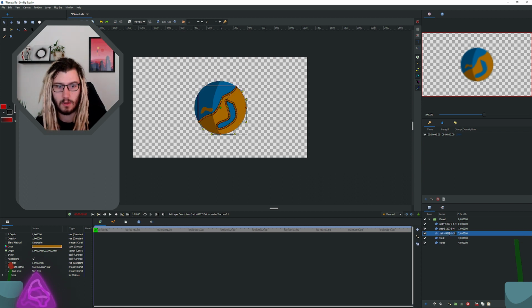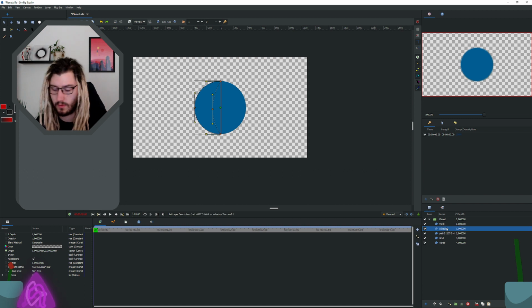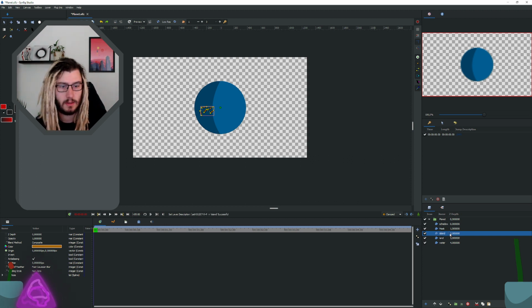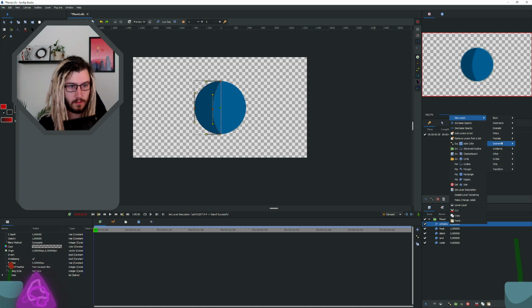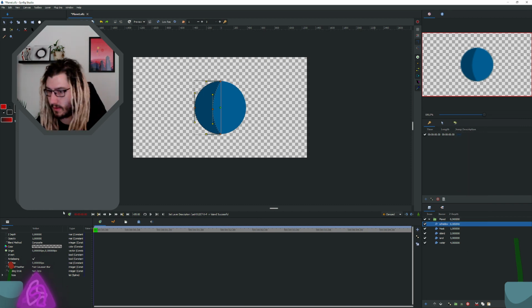Water, land, this is shadow. Just checking. This is shadow, and this is island. And then we make this into something. Maybe it's not that. Maybe it's a blend method.